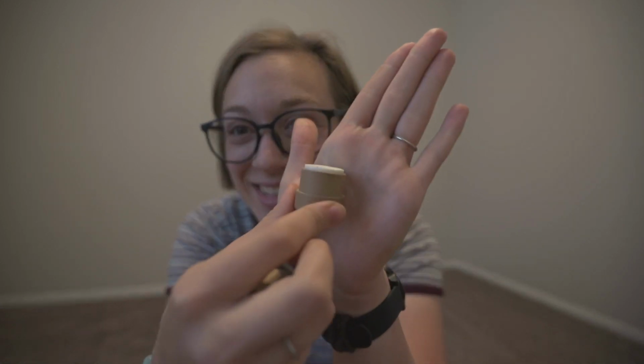How cute is this? Sorry if it's a little echoey in here. We just moved in yesterday and we have nothing in here to absorb all the sound.